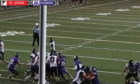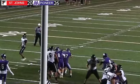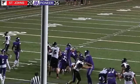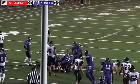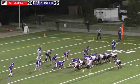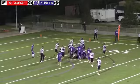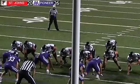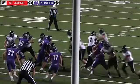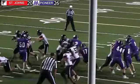Clock counts down to 9 minutes. Pioneer up 26-20 here in the 3rd, but St. John's is in the red zone. Miller in motion again. Hand off to Miller. Miller dancing up the right-hand side. He did not get it as they mark him at the 9-yard line now. Blake Munger appears to have a leg as he has kicked some extra points that have some distance.